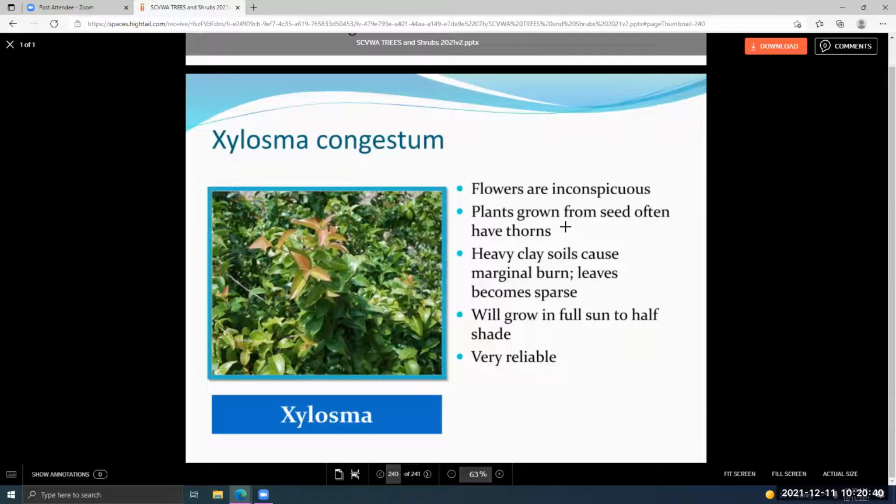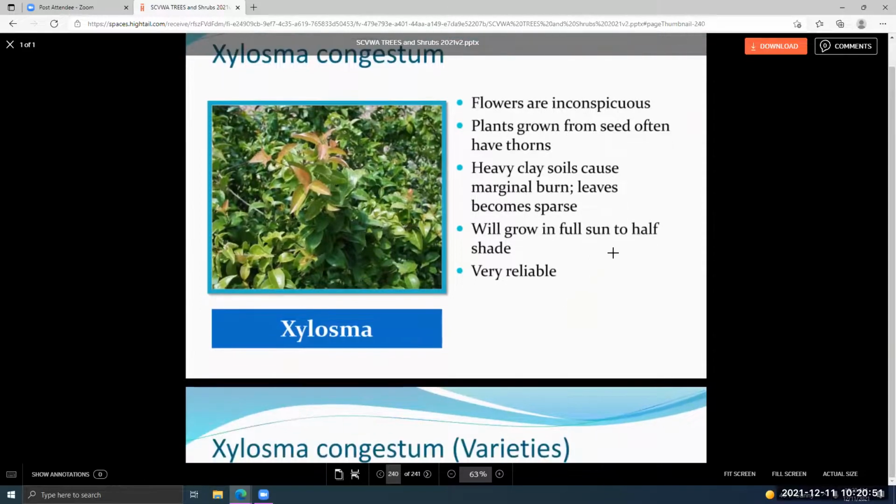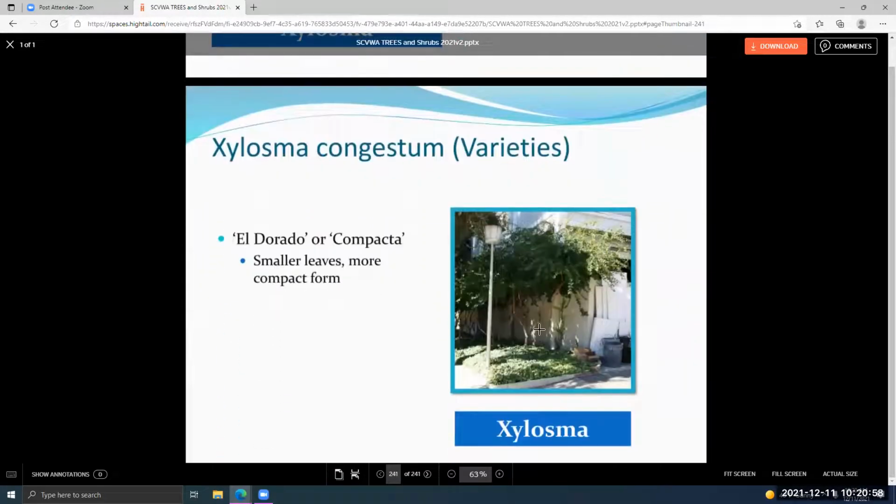Yes, make sure you get a thornless variety. Xylosma has been known to produce thorns. And a very reliable plant, like I said. Full sun to tolerate shade. And here it is planted where it's sheared up to look almost tree-like.